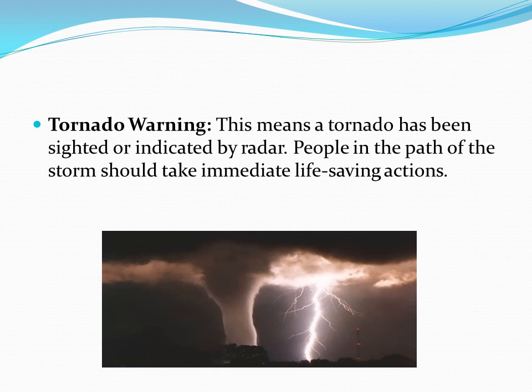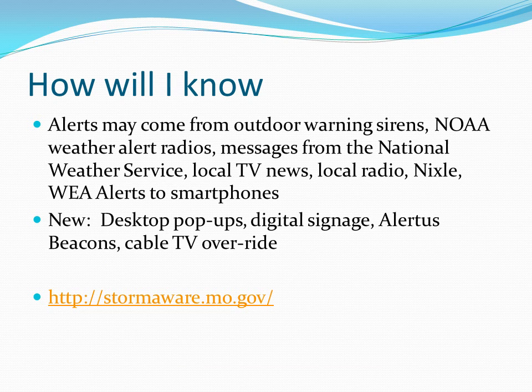A tornado warning means that a tornado has been sighted or indicated by Doppler radar. People in the path of the storm should take immediate life-saving actions, which we will discuss later on. So how will you know about a tornado watch or tornado warning?